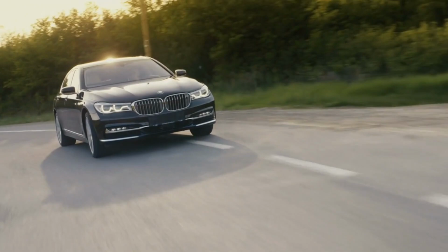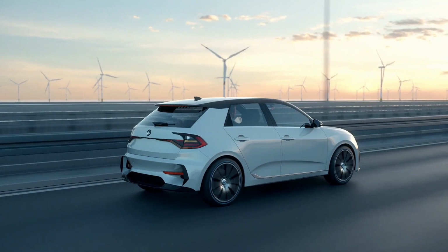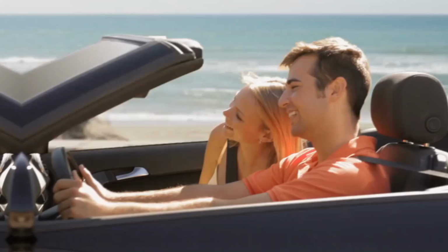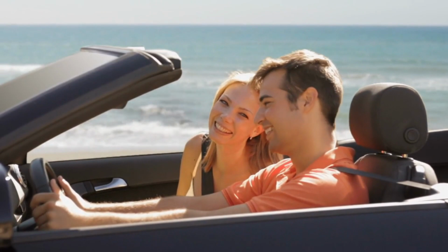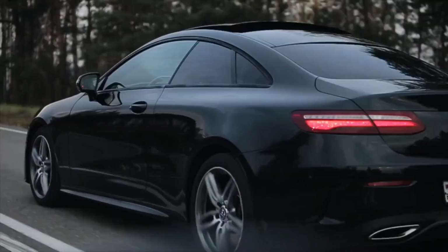We're talking about cars that turn heads not only for their stylish exteriors, but also for the incredible value they bring to the table. Without further ado, let's ignite the engines and unveil these treasures that prove luxury knows no price limit. It's time to hit the road in style, because these dirt cheap dream cars are waiting to be your new companions on the journey of a lifetime.